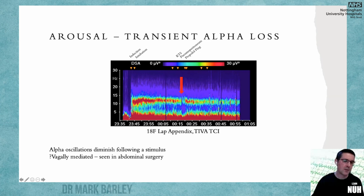This is something that you see with patients who are having abdominal surgery and is hypothesized as being vaguely mediated from peritoneal stretch, and the weird route that the vagus nerve, the wanderer, takes back up to the brain and somehow manages to avoid some of the inhibitory effects of our opiates. I've only ever seen this once, but it's the third form of arousal that one may see. The message, though, is to be vigilant in your EEG around changes in stimulus, both surgical and anaesthetic.